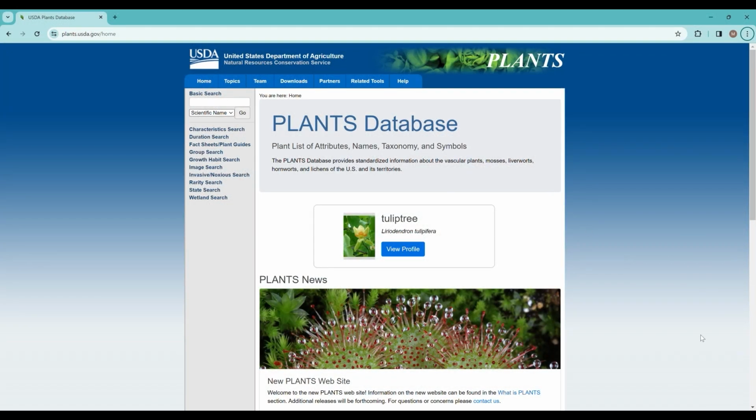Plant nativity is something that can be considered across multiple scales. And so I like to start with the very least, making sure that what I'm putting into the landscape to support native wildlife is native to North America or the United States. So a good place to start and be able to see that level of detail is the U.S. Department of Agriculture's plants database.